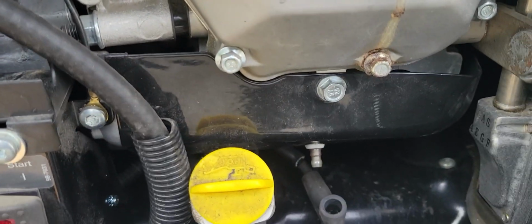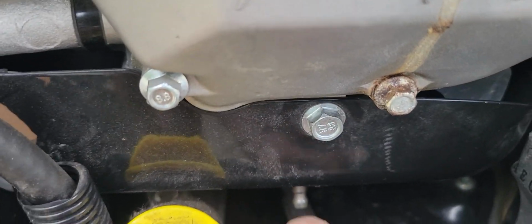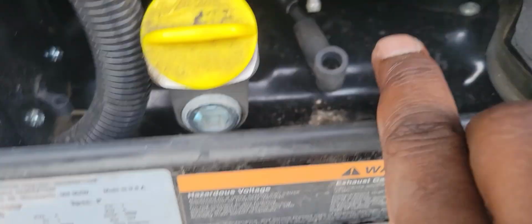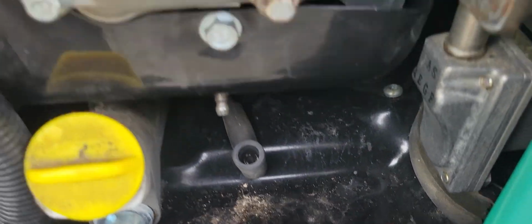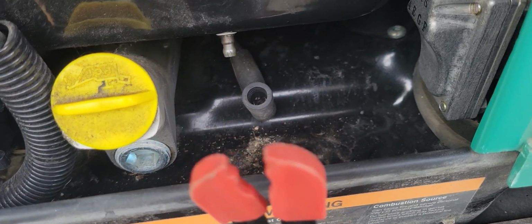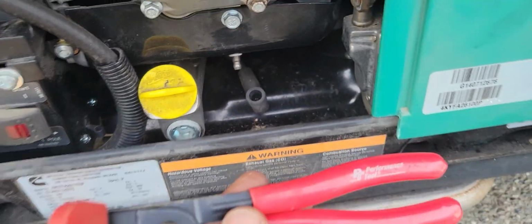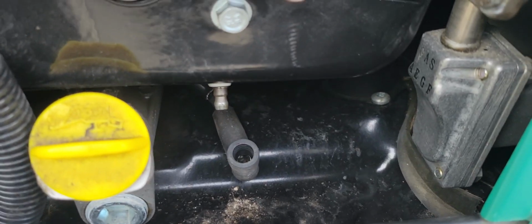Okay, I made a mistake. This is the spark plug right here, the spark plug wire. You don't need to take this off to get to that. You can access it from below. So pull the spark plug wire. It was a little tight, but I used a spark plug wire puller. I was able to pop it right off of there with this guy right here. So this is what that looks like. So the spark plug wire is off.